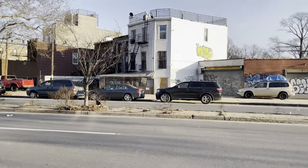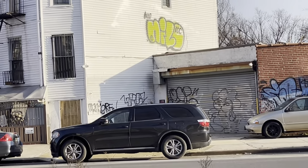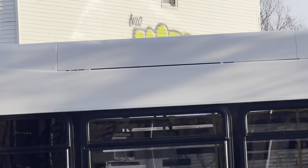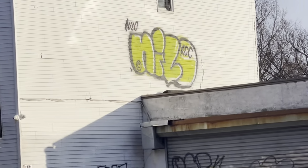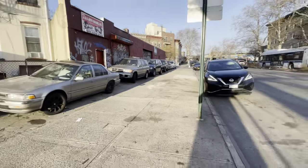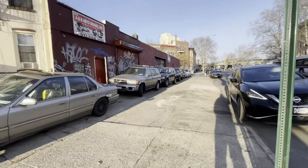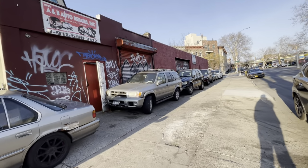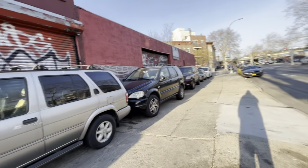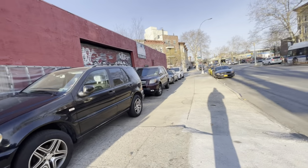So see, somebody got up on the top there. Looks like an easy climb. Maybe not so easy. I'm just talking like I know how to do it. Whatever. All right, so these walls here are kind of blocked off, so it looks like an auto spot. They got some throwies behind there, but I can't really catch them.